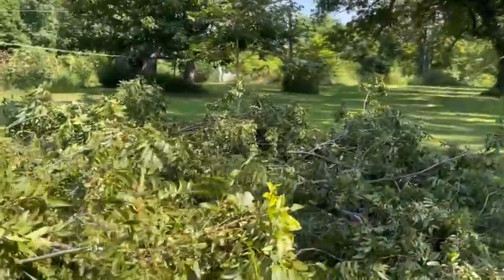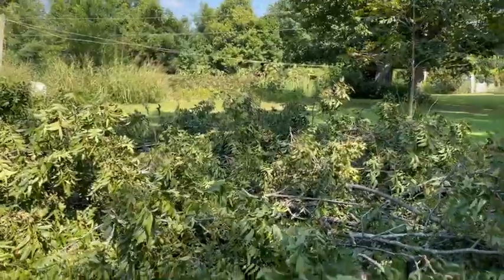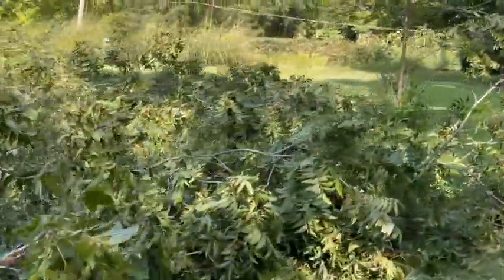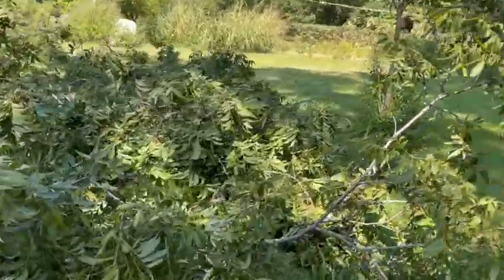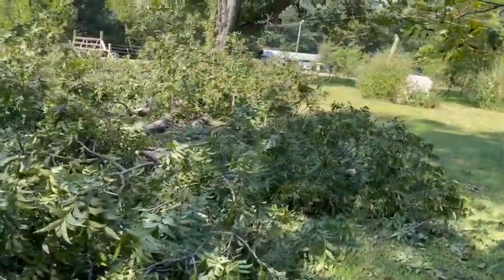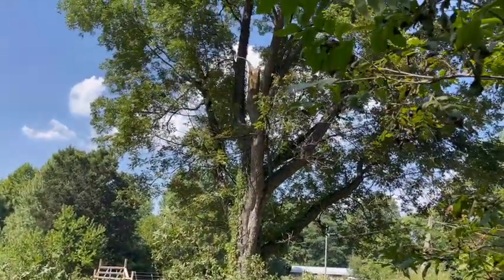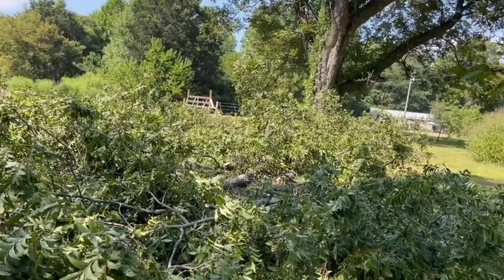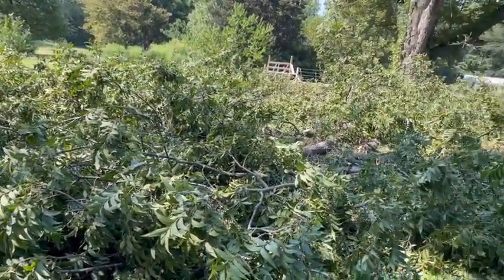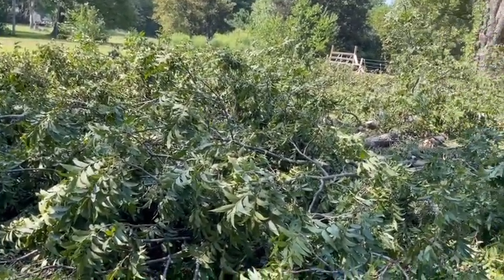Let's see if I can get over here. Yeah, a big job. And it's too hot to be out here doing this. That's probably why he took a rest. Anyhow, there you go. Whew. So, that's a little bit of a loss, but we will use the firewood.